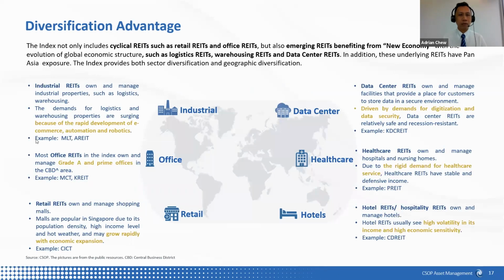Last but not least, diversification advantage. Buying into a REITs ETF and into an index, you not only include cyclical REITs such as retail and office, but also emerging REITs that benefited from a new economy such as data center and logistics. Having said that, we are very overweight in terms of industrial and data center.